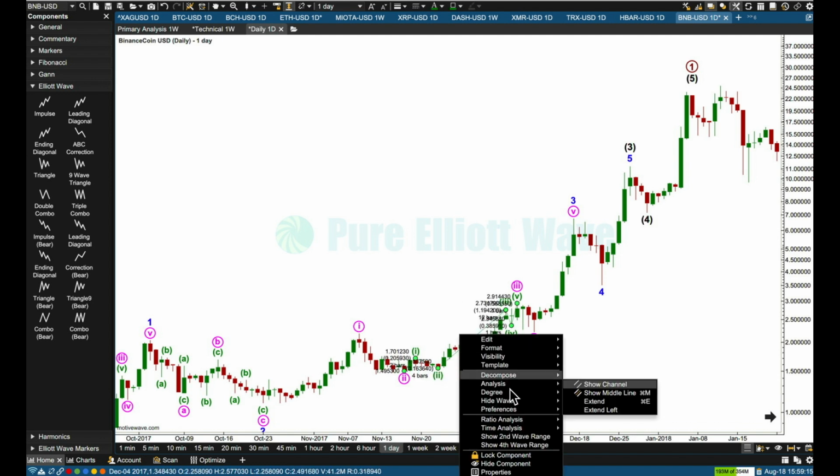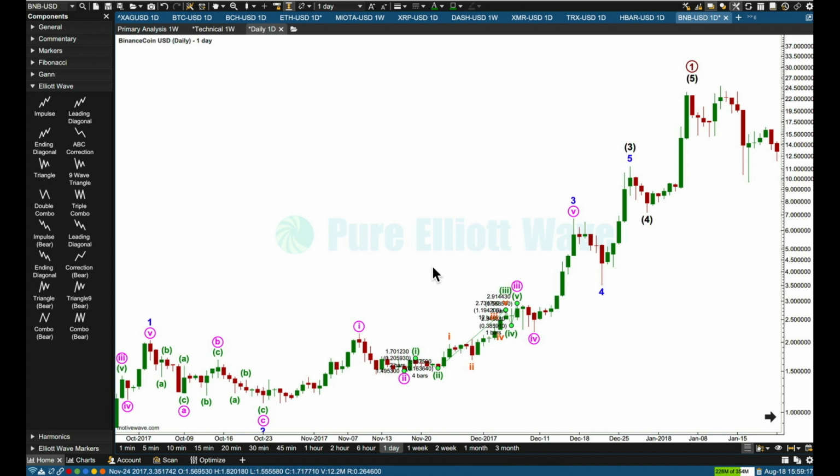Is this having the right look though for Binance? Yeah, so I saw some work where that rule was broken. Is this the low? 1.46.